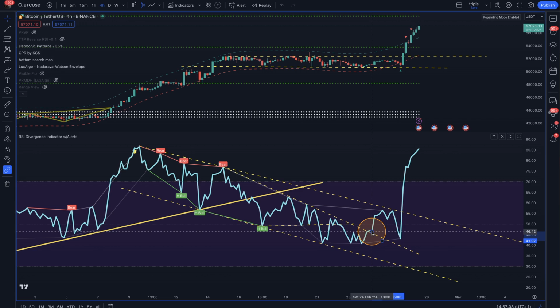On Saturday, we focused on this breakout from the falling wedge formed by the RSI 4-hour structure around here. We said that one of the outcomes was going to be to hit the level 56, and that once we reach this level, we also said on Sunday that there is a likelihood that we challenge the level 56 and that we could continue to 70.